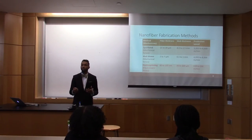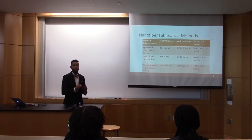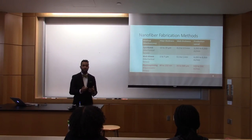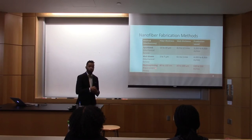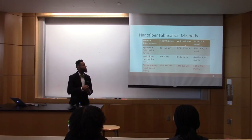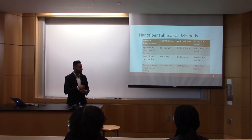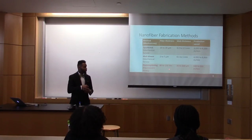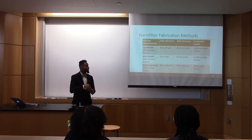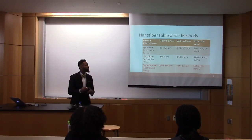In terms of more mechanical fabrication methods, there are several, including spun bond, which uses mechanical forces, melt blown, mechanical forces, and again, electrospinning, which is what we're talking about today. It uses electrostatic forces. Comparing the three, we're looking at fiber thickness, web thickness, and production speed. In terms of fiber thickness and web thickness, electrospinning is the main focus here, and we are noting that we are able to create smaller fibers with a smaller web thickness, giving us that advantageous surface area.